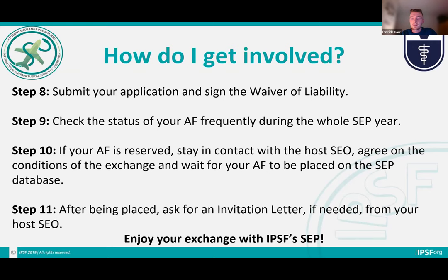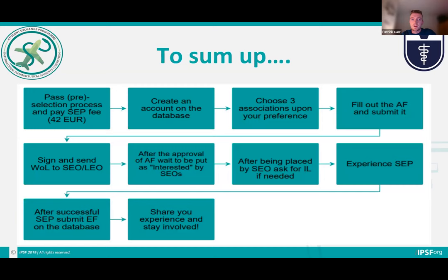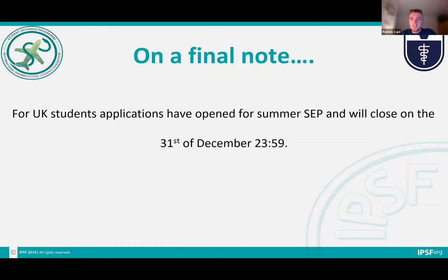So here is just a quick summary of the procedure of going through the application. Just important to note for UK students that applications have now opened for the student exchange program, and they will remain open until 31st of December. And if you could just get your applications in as soon as possible.